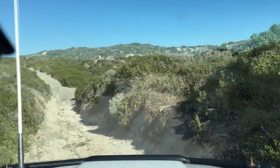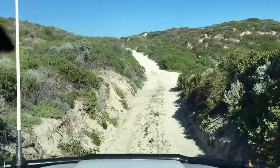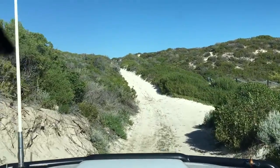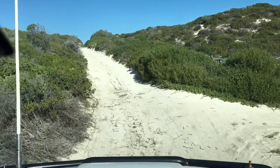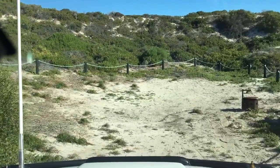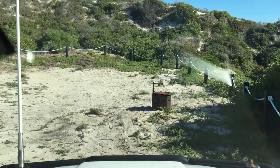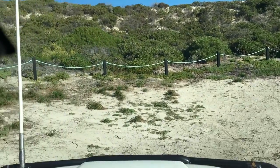I'll just mark us coming into the next campsite. Can't see if there's anyone in here. This one's tucked up behind the dunes, so you got to sort of walk down a little track to get in here. Campsite number 13. It's big enough to turn around in.